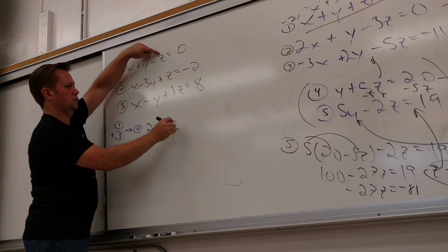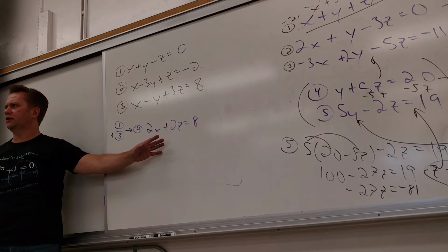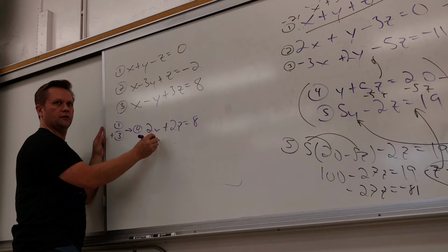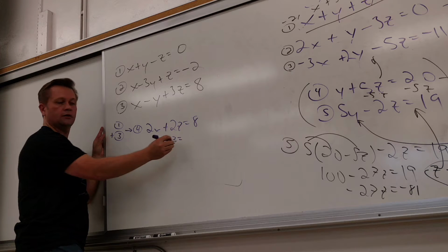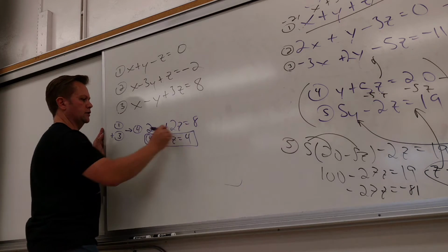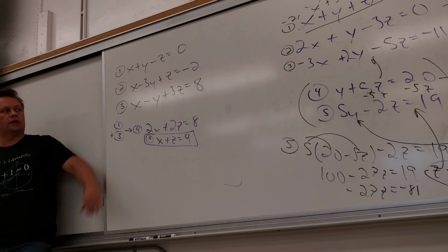plus 2z equals 8. That's crazy. And what would I do to that immediately? I would make that become x plus z equals 4. I like it. So that's equation number 4. Much better than any of these.